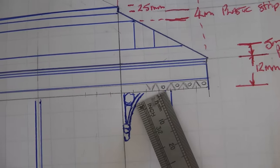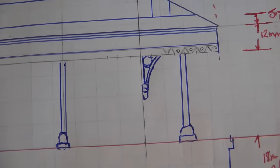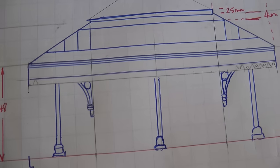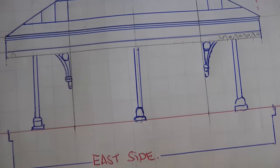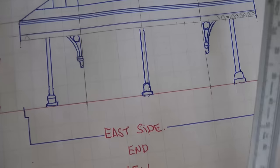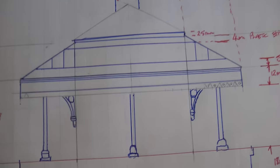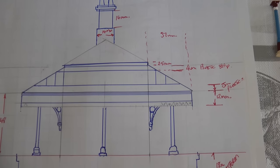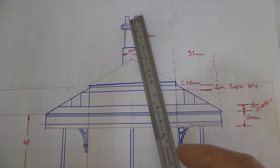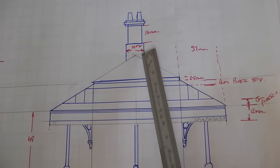I'm trying to work out how I'm going to do the edges. And we also have the supporting wrought iron work there, which is going to support the roof down the sides. But on the ends, I will have the three columns. So these here will just run along the sides where the platform is narrow. And so that's the sizes for that. And depending on our chimneys, we might have either the one pot or the two.